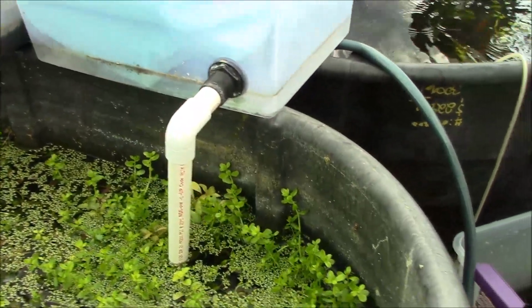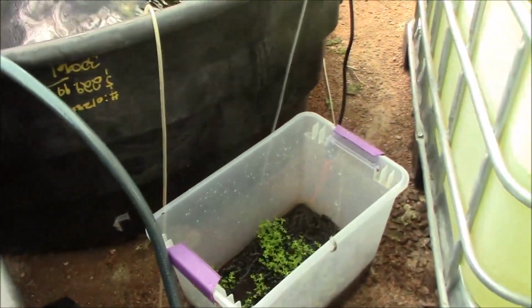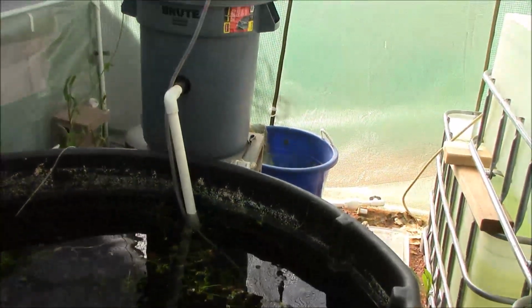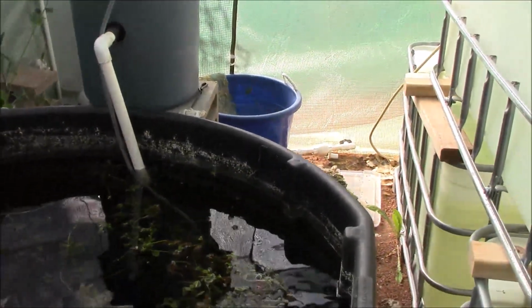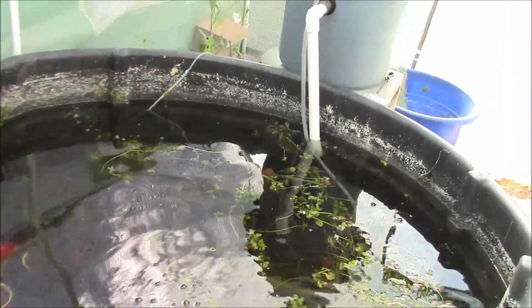And with that said though, I have another update here. Look at this beast that I built. This thing is awesome. Not the prettiest thing in the world. I mean, nothing in this greenhouse is super aesthetic looking, but everything works really functional. If you could check this out, there's hardly any hair algae in here. This thing's only been running a couple of days.